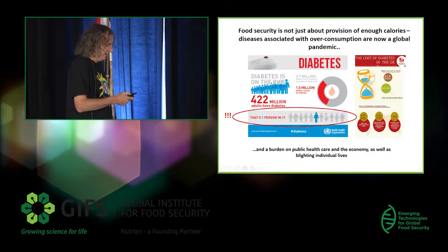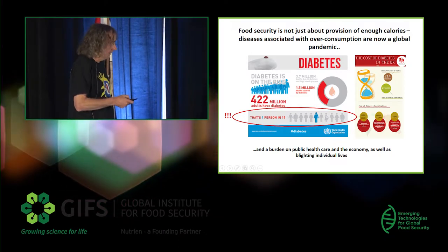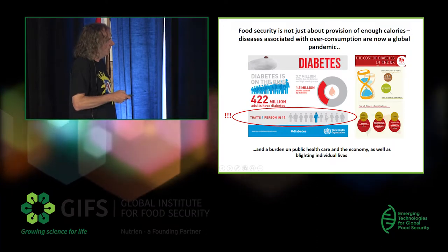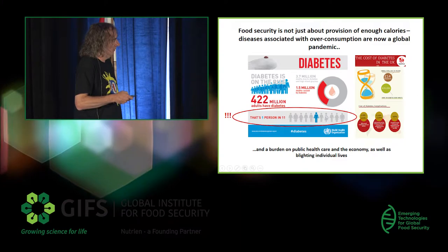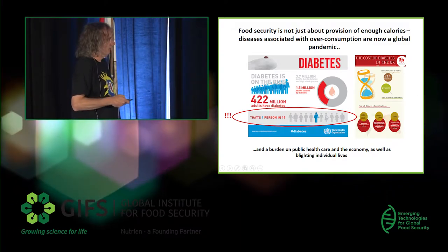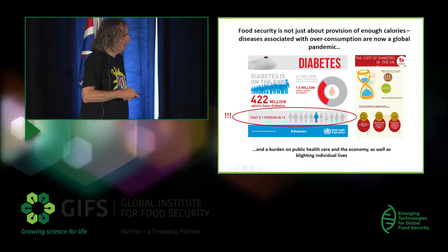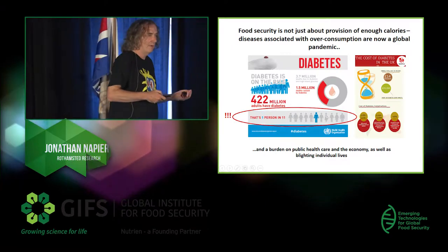And this, I think, is a really terrifying statistic: the number of people on the planet with type 2 diabetes is approaching, it's moving towards 500 million people. So that's 1 in 11 people on the planet. Now, this is not a number I made up. This is taken off the WHO website. That's a truly terrifying statistic.